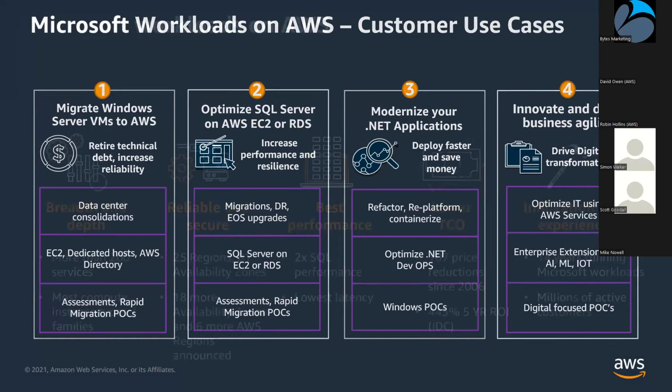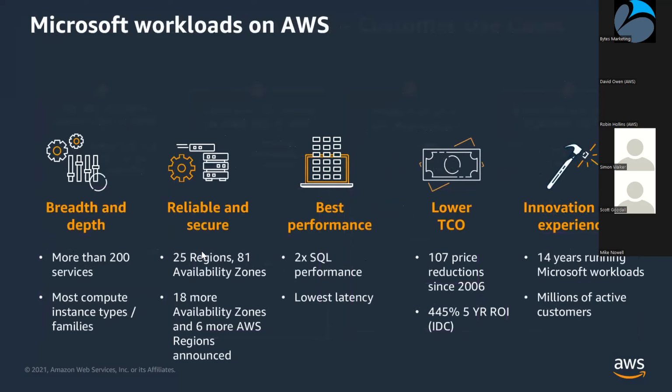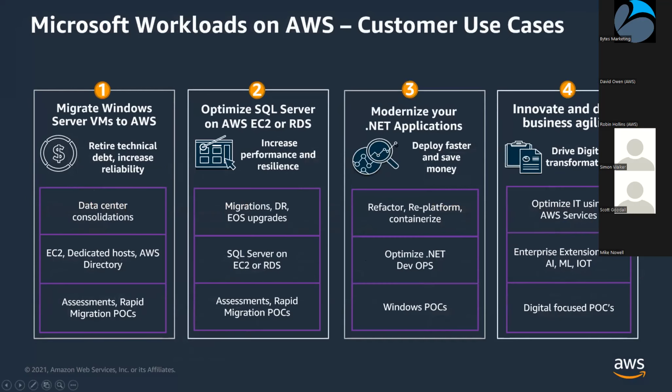The third is helping customers modernize off their, apologies, let me just get back to that. Modernizing their existing .NET applications through either refactoring them to different development languages or simply re-platforming them to a more stable environment on AWS. And we can also help optimize your .NET usage on AWS.